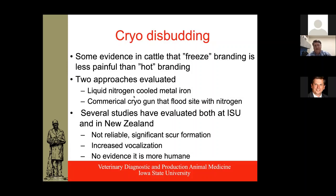One used a liquid nitrogen cooled metal iron. In this case we had a rod of metal, we cooled that with nitrogen, and then applied that to the horn bud. And for the other, we used a commercial cryo gun that floods the site with nitrogen. This is a little bit more specialized equipment, like you might see at a human dermatologist, if you go to have cryo on papillomas or some other skin lesion or something like that.